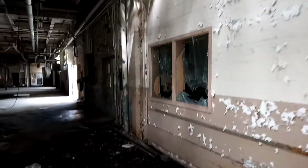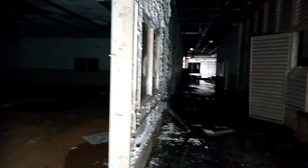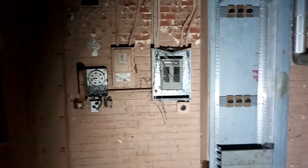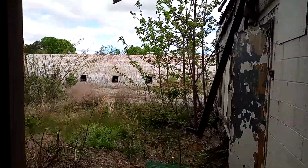Okay. Here. Let's go through here. Let's find out what we have. Oh, got water dripping on me. More electrical stuff. Pipes. Sounds like a metal floor there. That's kind of strange. Huh. Work bell. Another huge open area warehouse. See how far we've come? There's the side of that Quonset hut over there.